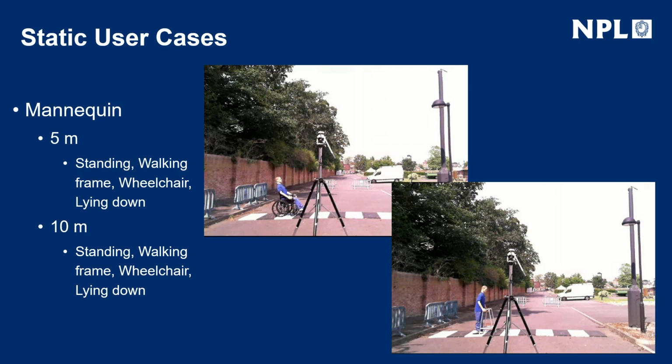We designed 22 use cases, and 8 out of them are static. The rest of them are dynamic. The static ones include the mannequin standing with a walking frame, the mannequin sitting in a wheelchair, and the mannequin lying down on the floor, basically on the zebra crossing.